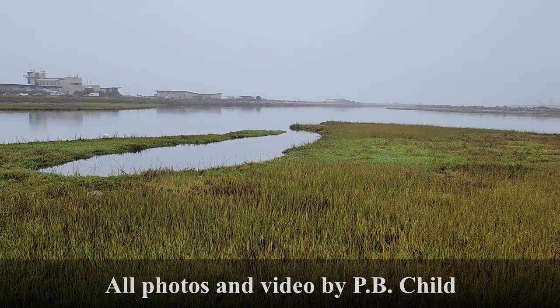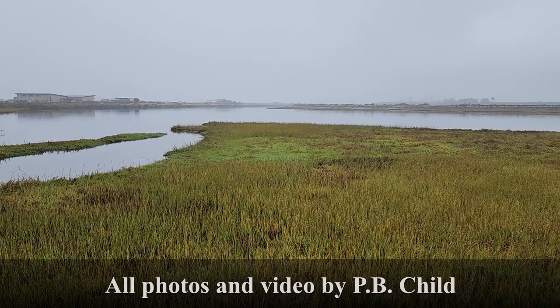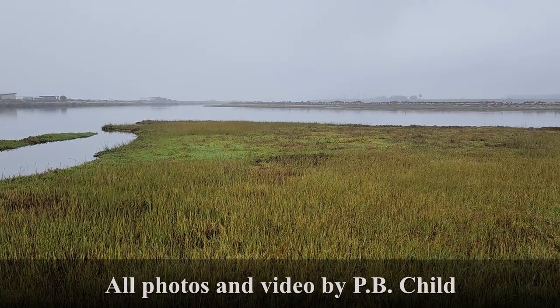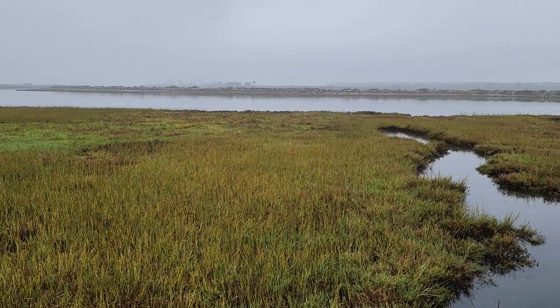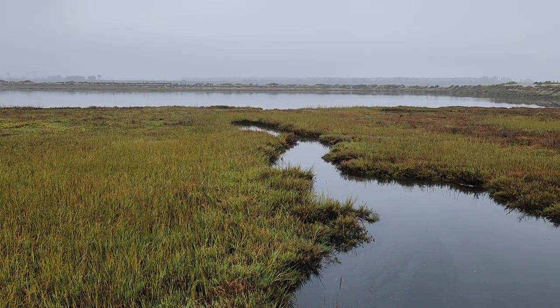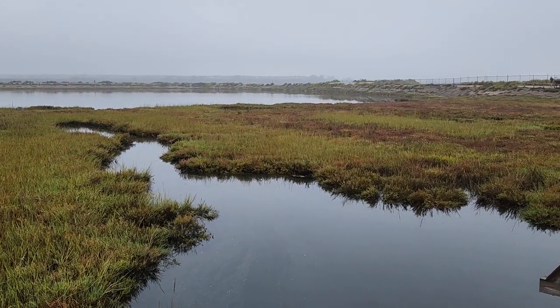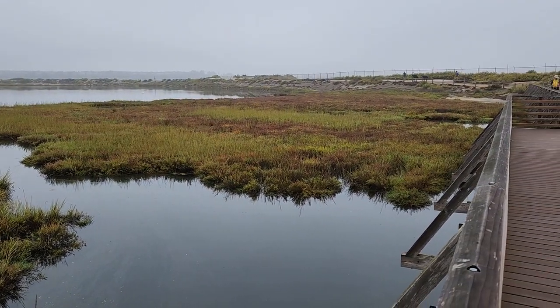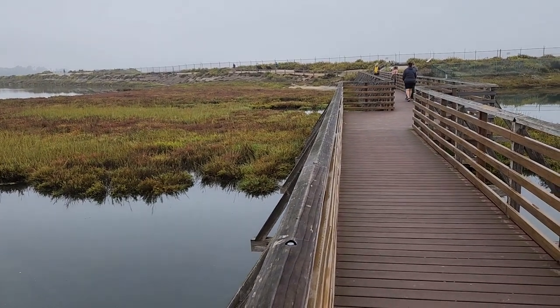Here is a view of Bolsa Chica Ecological Reserve looking to the northwest. The Pacific Coast Highway is running north to the left. There's more marsh in front and to the right of us. They have a nice wooden walkway bridge. It's located between Seal Beach and Huntington Beach. I always say it's the birdiest place I visit regularly.